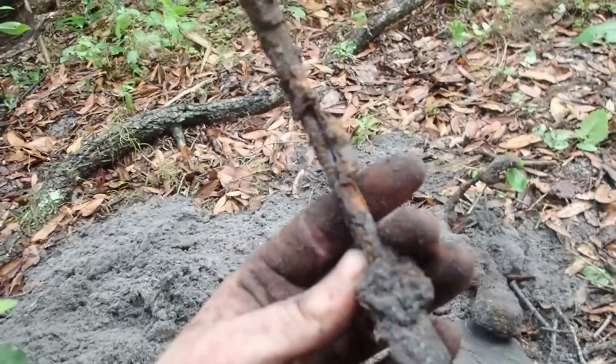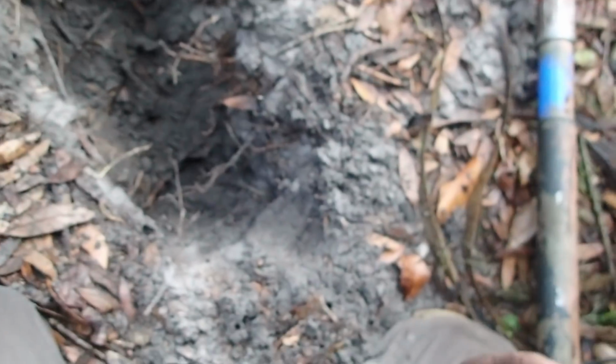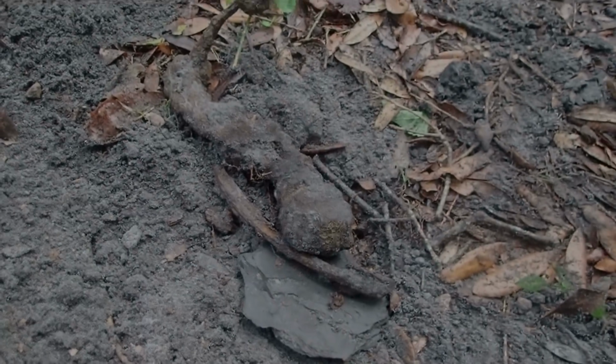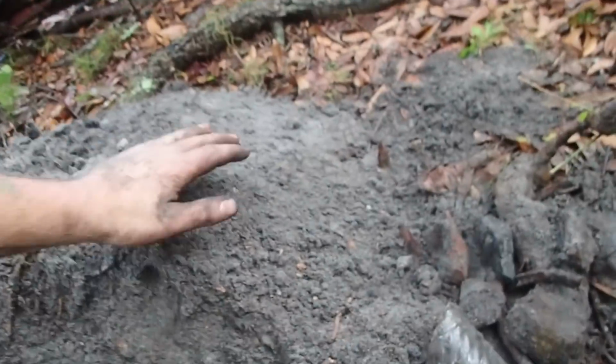This thing may be part of a bucket, but just digging down. That stuff's just sitting right there, so I'll dig down a little bit. Hopefully we are on another pit. If not, it's alright. We'll keep trying. But that's a good sign. Alright, we definitely got some sort of a pit. There are bricks and stuff everywhere in here. Doesn't go that deep, though.